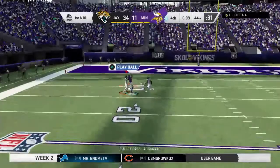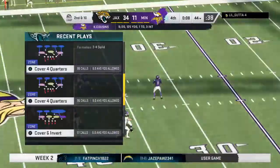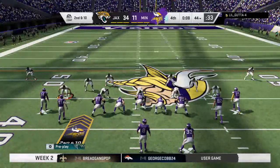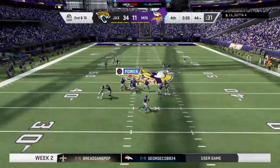The only reason I don't like skill mode is because everybody runs. This is one of my favorite leagues, it's my favorite league. I just can't stand how everybody runs. They just run inside zone, stretch the whole game. Shit pisses me off.